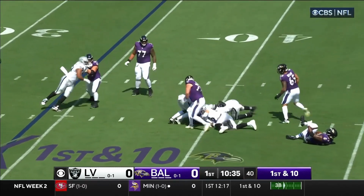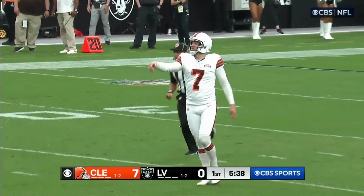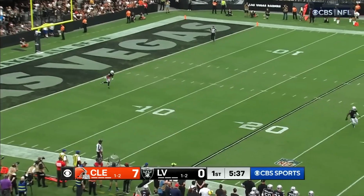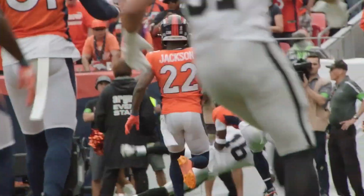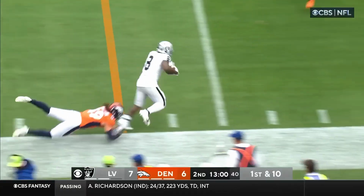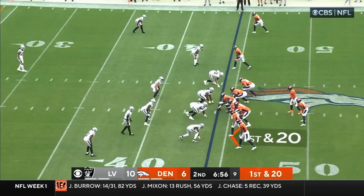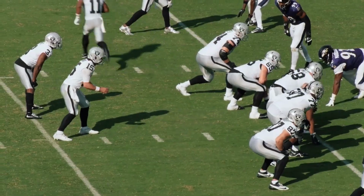He can easily bounce outside to make things easier for himself. Here's another smooth run to the outside, showcasing his complete skill set as a runner. And don't worry about him in pass protection. He can handle that too. When a linebacker comes charging in, he steps up and takes him on. Just look at him pick up a tough defender from Penn State.